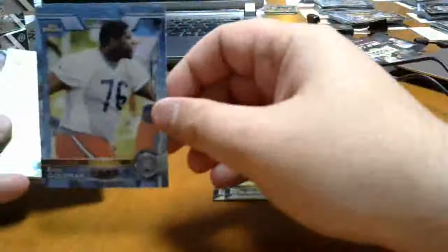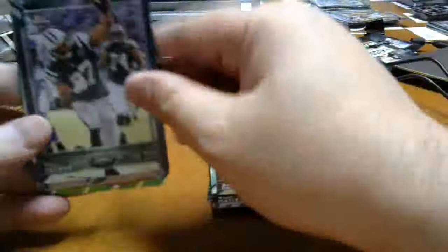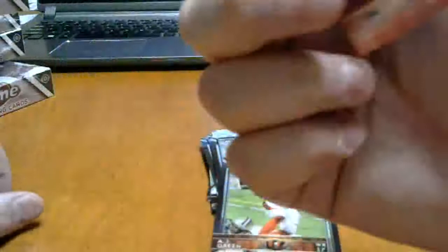Another Jameis Winston rookie. Macklin, Cutler, super rookie Todd Gurley. Golson, Forte, McCoy, Dorial Green-Beckham's X-Fractor for the Tennessee Titans, non-numbered. Lewis, Beckham again, Sherman. Darrell, Roethlisberger, Eddie Goldman, Blue Wave, T.J. Yeldon, Jordy Nelson, Antonio Brown, Kuechly, Vince Mayle, and Andy Dalton, Eric Decker, another Amari Cooper rookie, Ameer Abdullah, Arian Foster, A.J. Green, and a Kurt Warner reprint to end box number 8. That's a great box with Amari Cooper.